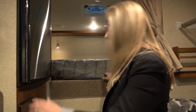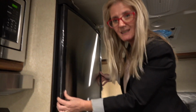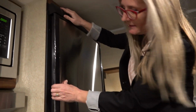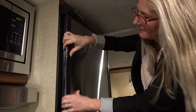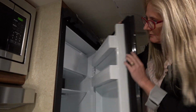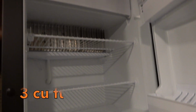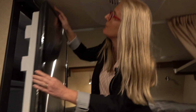Here's our fridge. Ugh. That's a big step. We'd need another step. Hey? It is a big step. Yeah, so beware of that. I don't know if I can get this open. I think, is it taped shut? Oh, there we go. Okay, so that's kind of a small fridge, but it's probably adequate for your weekending type of thing.